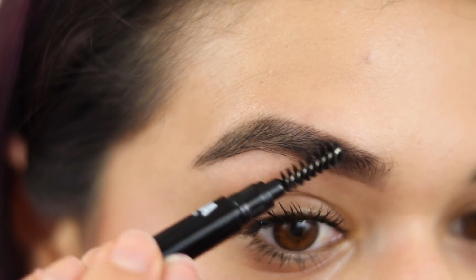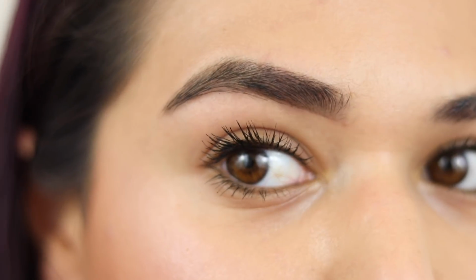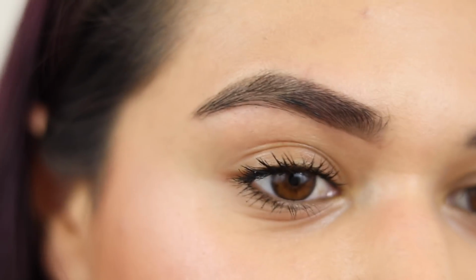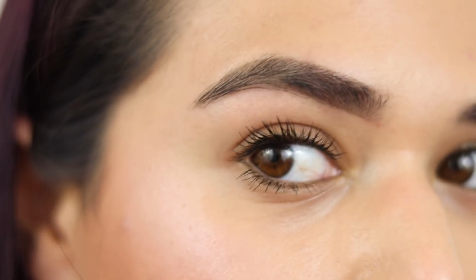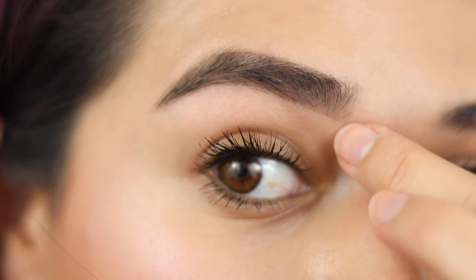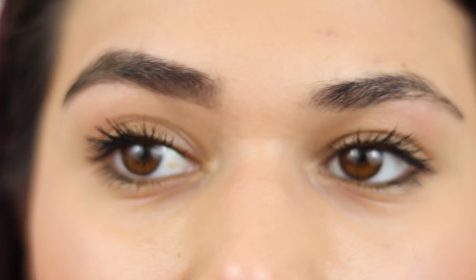And I'm noticing that now that I've trimmed them, they look feathery underneath the product. Like they look almost more natural because I'm not super layering on product over them to try to define them. They're just already naturally defined because I've taken care of them. I wish this pimple wasn't here so it would look more defined, but I'm considering this brow done. Let's go ahead and do the other one.